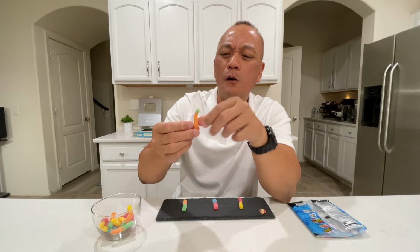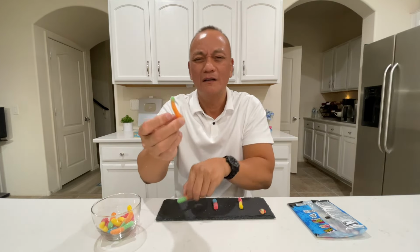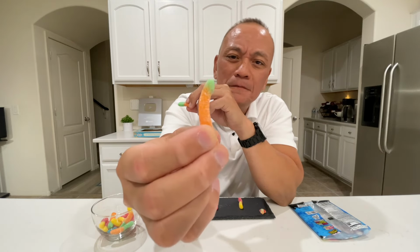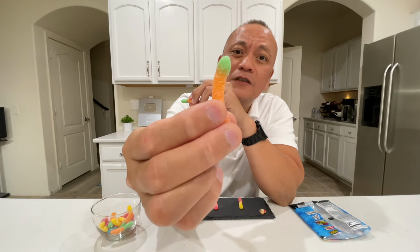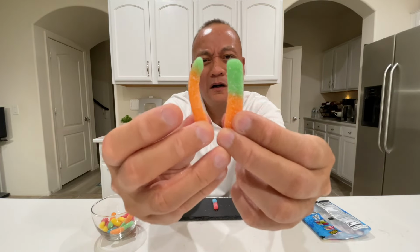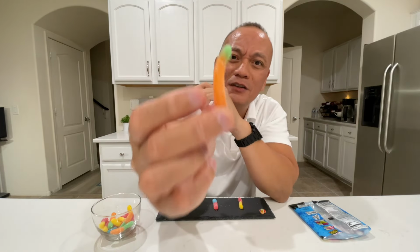This one. Not sure what happened to this worm here. There must have been some sort of a malfunction at the manufacturing facility compared to what it's supposed to look like, this, but look, not much lime in this worm. So you're gonna be disappointed with this one.